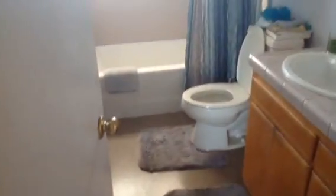Okay. So we're just going to bang on through here, through the master. All this carpet would need to be ripped up. I'm going to guess $4,000 for the carpet. For a master bath, this is kind of small because this is an older house. The stuff we're looking at in Carlsbad is all older. This is probably built in the 70s. Okay, so you have the door going there through the master.